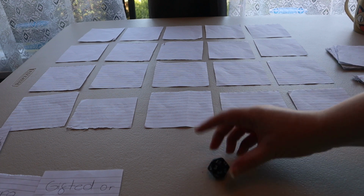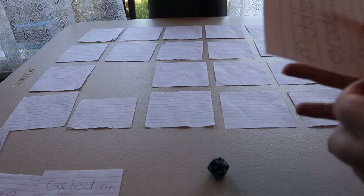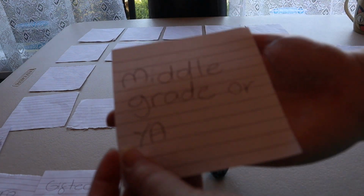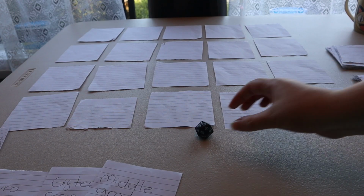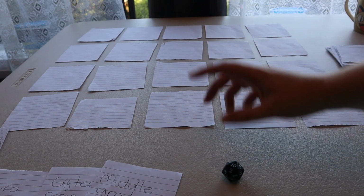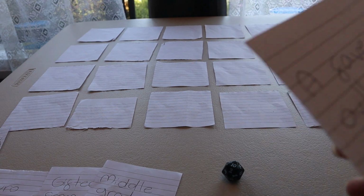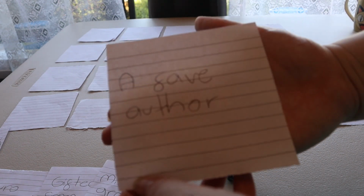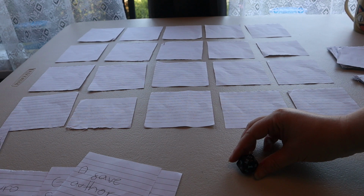12. 1, 2, 3, 4, 5, 6, 7, 8, 9, 10, 11, 12. And we got middle grade or YA. Okay. 10. 1, 2. Oh, no, I just go here. I can do that one. A fave author. Oh, was it 2? That was close.